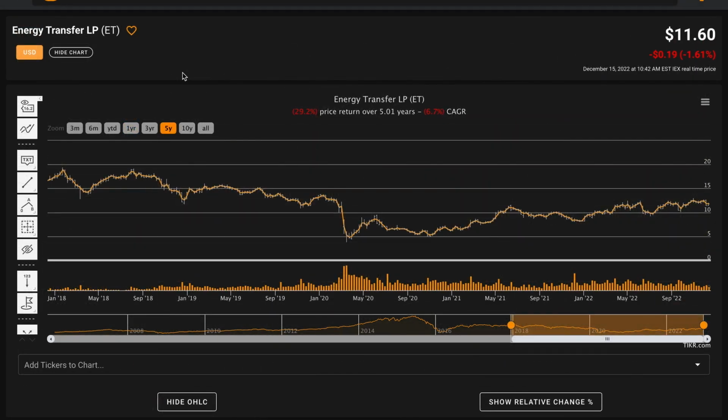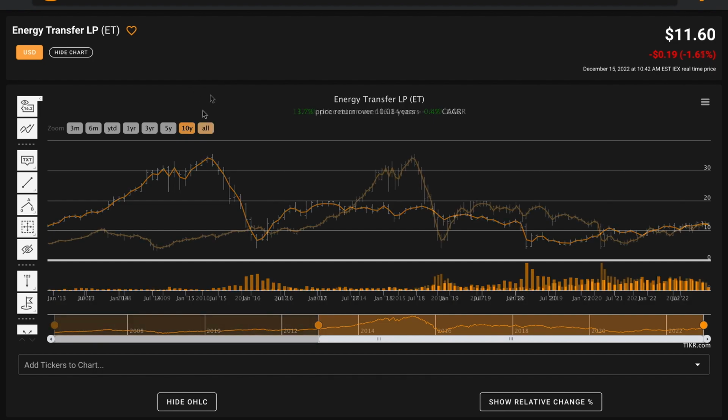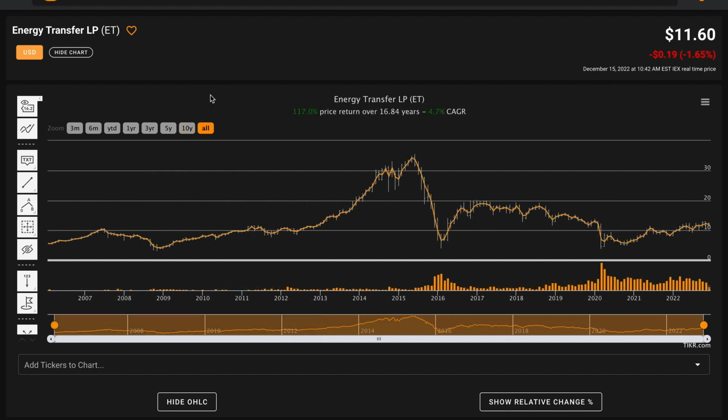Over 5 years, however, it's a different story for the business. Their stock price is down 30% overall. Over 10 years, their stock price is basically flat. They're only up a little under 4%. And going back nearly 17 years prior to the global financial crisis, Energy Transfer is compounding at a rate of just under 5% annually. Again, keep in mind that their average dividend yield over this time would be in addition to this compound annual return.